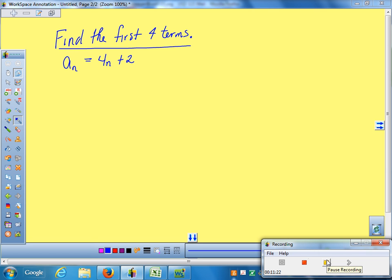So our first goal here is, can we simply read this notation? It wants you to find the first 4 terms of this sequence using the formula. They're telling you your unknown term is n. Consequently, if you want to find the first term, n is what number? If I'm going to find a sub 1, that means n is 1. So what number should you put in for n? You should put 1 in. So you're saying, what's 4 times 1 plus 2?